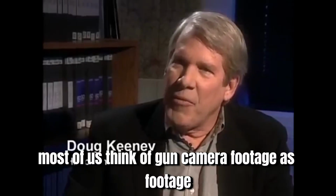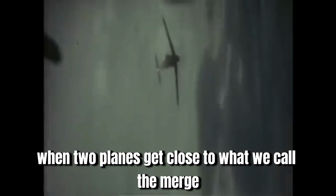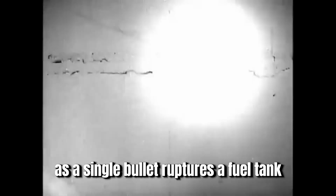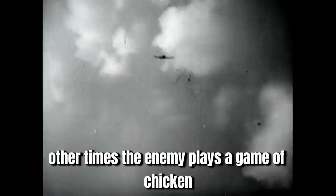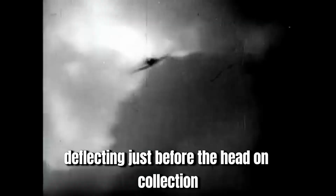Most of us think of gun camera footage as footage that's showing us an air-to-air engagement, a dogfight, the hairball, when two planes get close to what we call the merge, where they're within a mile of each other, the cameras go on. Sometimes aerial battles are swift and immediate as a single bullet ruptures a fuel tank. Other times, the enemy plays a game of chicken, here flying straight into a hail of bullets, deflecting just before the head-on collision.